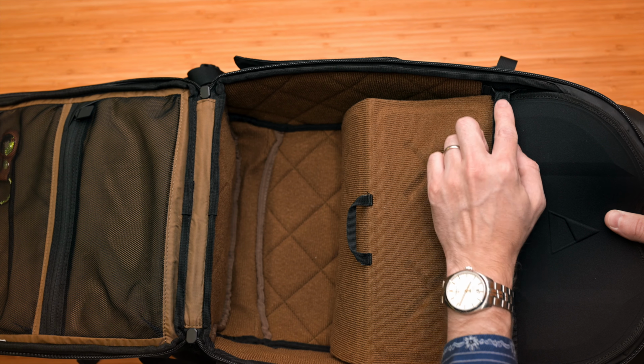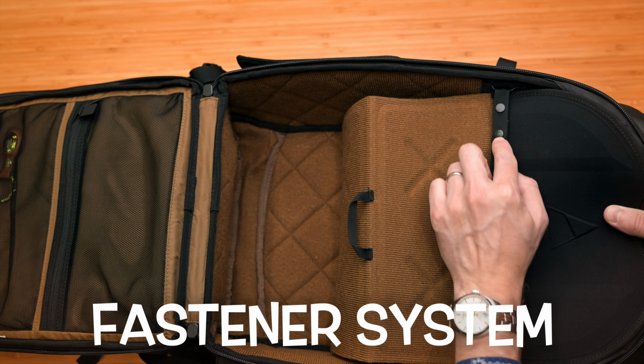You'll see Nomatic added this fastener system here, allowing you to completely remove this shelf mechanism and just leave it as a large open cavernous bag. I do like the shelf, however I wish Nomatic added an extra one of these down here so that you could attach it and fix that shelf in place. To get around this, I just used some of the camera cube dividers and velcroed them onto the bottom of the shelf and the side of the bag. While it is inelegant, it did prevent the shelf from collapsing. And really, that and the zipper placement are my only two big complaints from the bag.